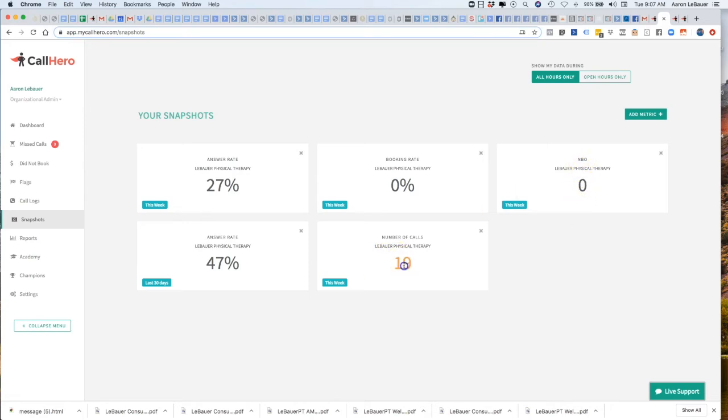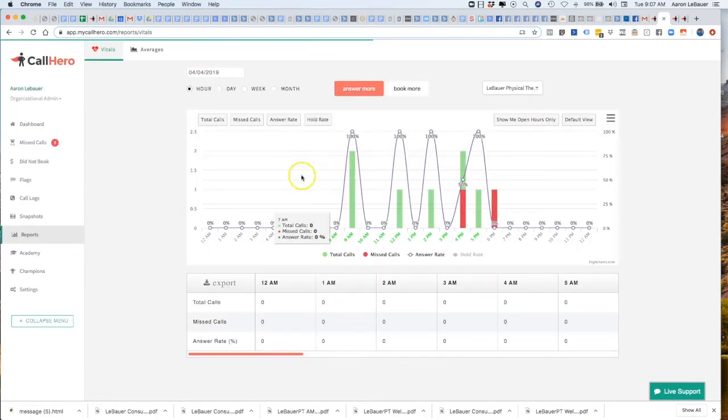Number of calls, we've received 11. And then answer rate, 47%. This is the last 30 days, so 47%. Okay, and then I showed you reports, so I can do a lot with this.